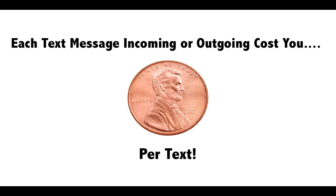If you can find me anywhere else where you can get information to customers for 1 penny, there's nothing else out there like it. I've never seen anything, and I don't think there's anything else out there, because you can't split a penny in half. You can't get any less than that right now.